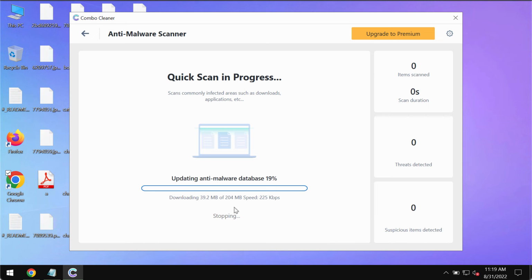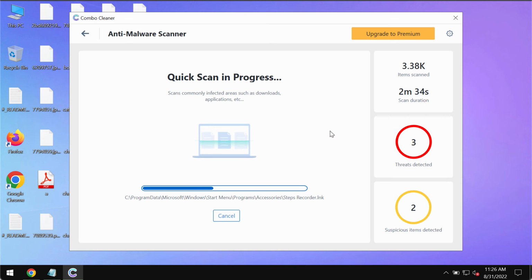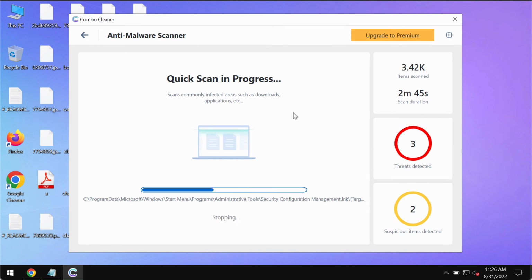The program should first of all update its anti-malware database for proper detection of any malware. After the anti-malware database is successfully updated, the program begins scanning, researching, and investigating your system. So at the end of the scan, you'll see the summary of all the threats which were revealed on your computer. You'll be able to know their exact location on the system.